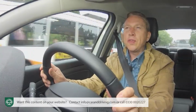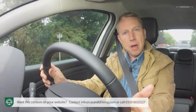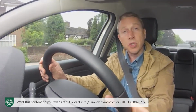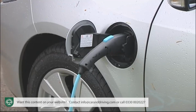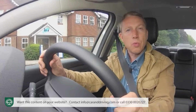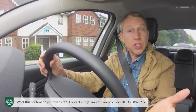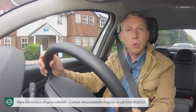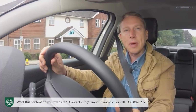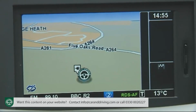Now, there are over 50,000 standard public charge points in operation across Western Europe, with 240 more being added to that total every day. There are plenty of eco websites that'll show you where these are, and this Fluence itself will automatically guide you to one when its charge gets low, courtesy of its standard Carminat TomTom Live satellite navigation system.